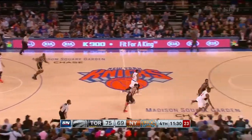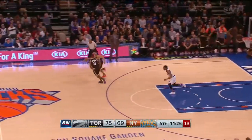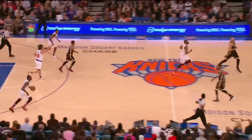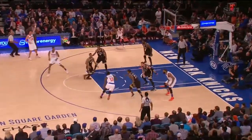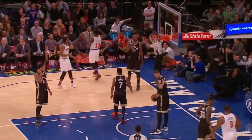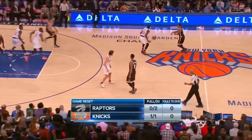Early going for the steal. Takes it from Patterson behind the back. Denied by Mr. Patrick Patterson on the inside. Wow. Three-point lead for Toronto. Crossover Grant. Fouled. And one. And for the Raptors, 2:20 left.